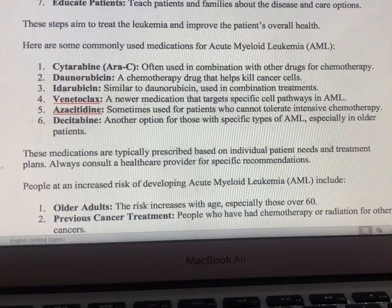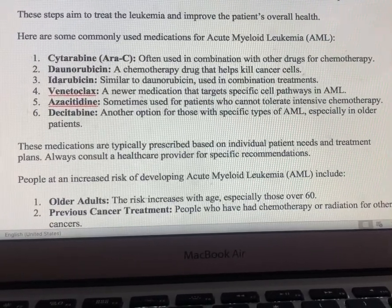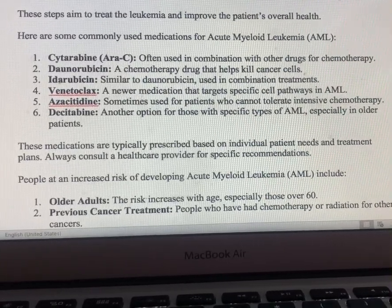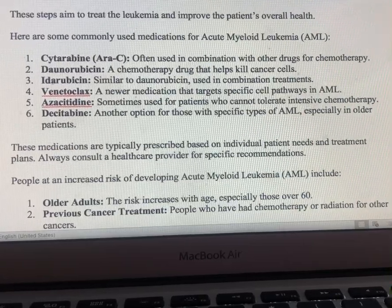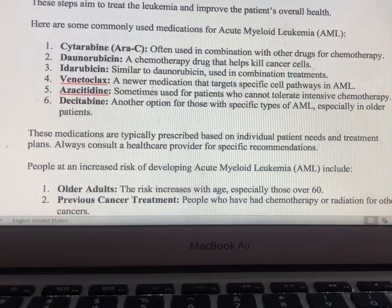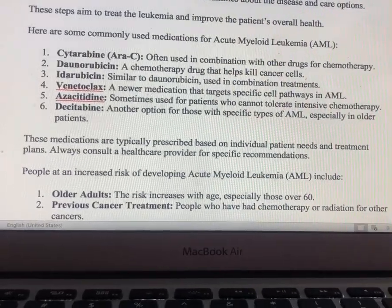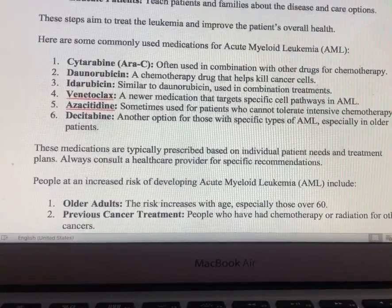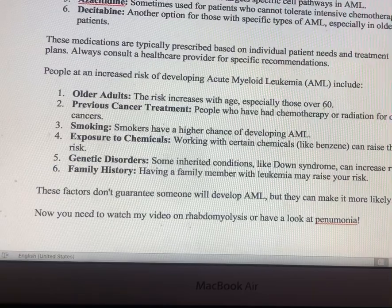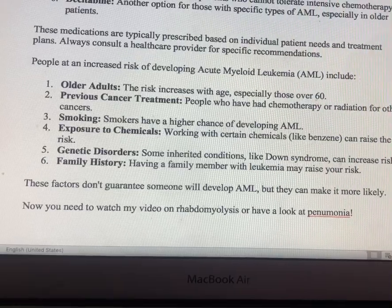Some commonly used medications for AML are cytarabine, daunorubicin, idarubicin, venetoclax, which is a newer medication that targets specific cell pathway in AML, azacitidine, sometimes used for patients who cannot tolerate intensive chemo, decitabine, another option for those with specific types of AML, especially older patients. These medications are typically prescribed based on an individual patient need and treatment plan. Always consult a healthcare provider for specific recommendations.